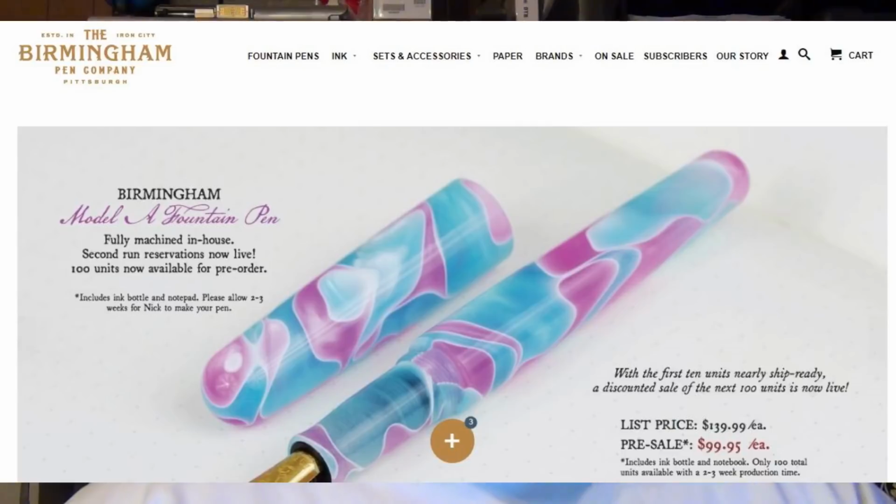Right now, I saw up on his website a little while ago that he had another 100 that were up for purchase. I got this pen at about $40 cheaper than the next 100 are being offered, because I got in on the ground floor.